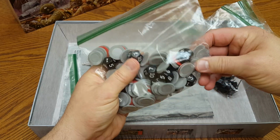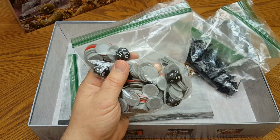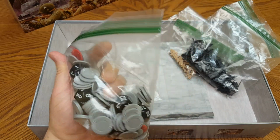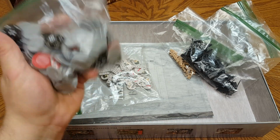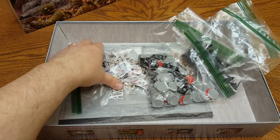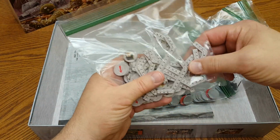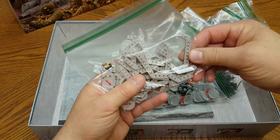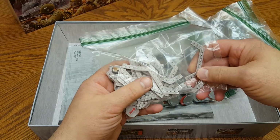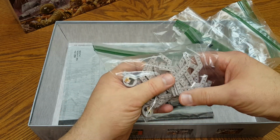We've got the 12-sided dice. And this is another unique factor about this game: for an Axis and Allies edition, you actually utilize 12-sided dice as opposed to the typical 6-sided that we see in other editions of Axis and Allies. And then lastly, you can see these little geometric lines. These are the game pieces. These are the frontline markers that'll be used in the game.